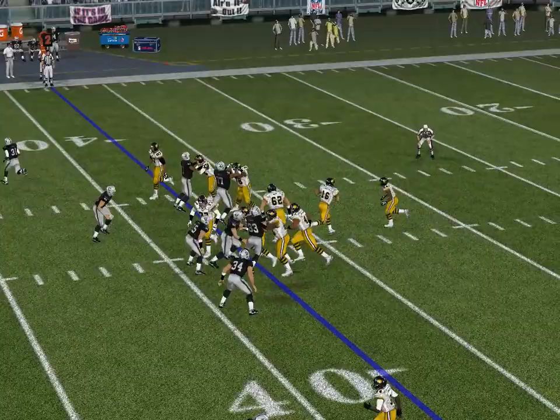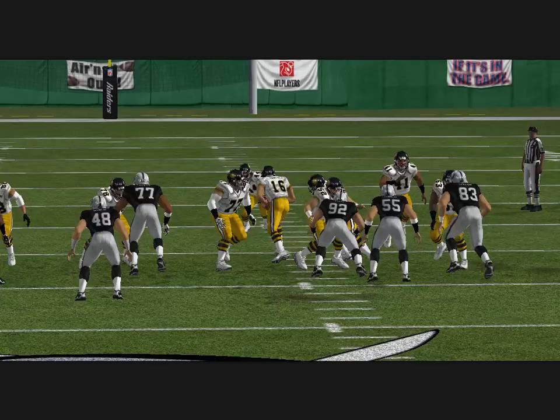Handle for the tailback. Number 55 comes up to make the play at the 41-yard line.